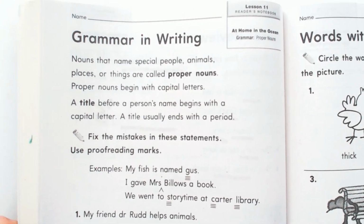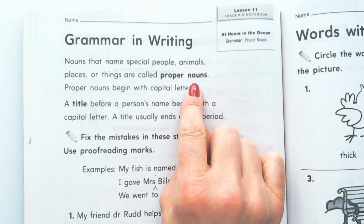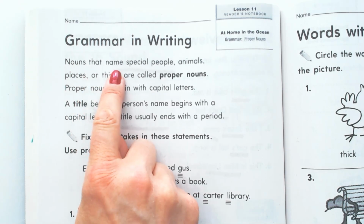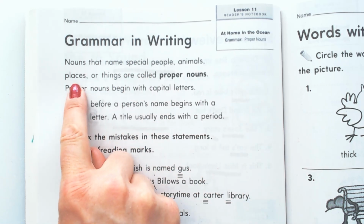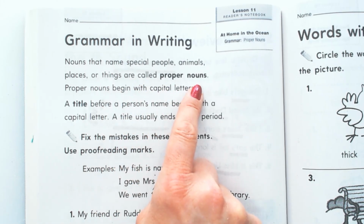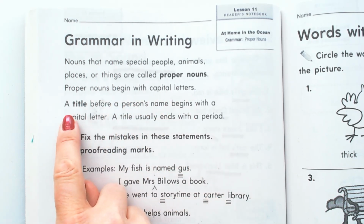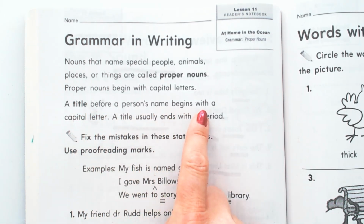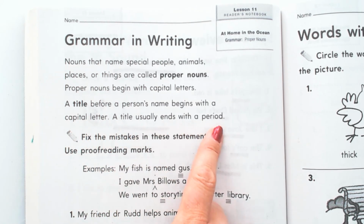All right, so now we're going into our grammar, and we're going to be focusing on proper nouns, including titles. It says nouns that name special people, special animals, special places, or special things are called proper nouns. Proper nouns begin with capital letters. And then it says a title before a person's name begins with a capital letter. A title usually ends with a period.